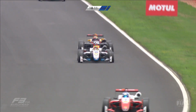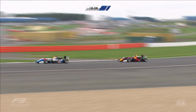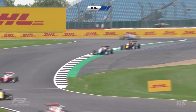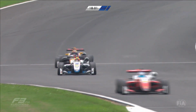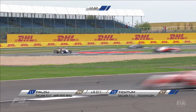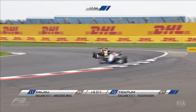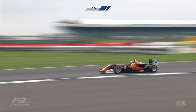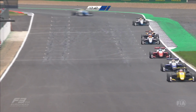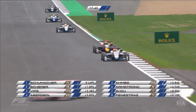There is Dan Ticktum, still stuck behind Alex Palou, and still therefore in 12th place. What is it in this race that's preventing the progress for Ticktum, I wonder? He doesn't look anything like as racy as he did in the earlier 33-minute plus 1 lap race, so he's got still a lot of work to do here. Is this a set-up problem? Is Ticktum struggling with another drama? Let's see. Over the timing line they go as Schumacher does another new fastest lap of the race.